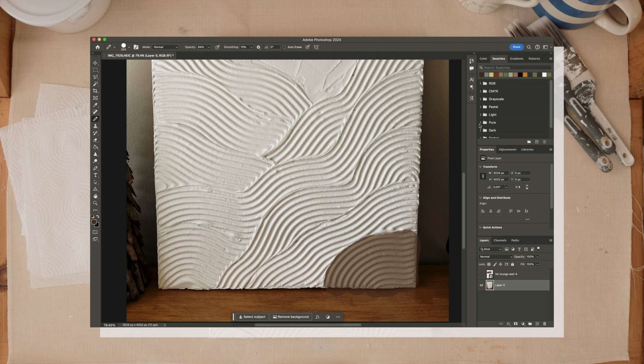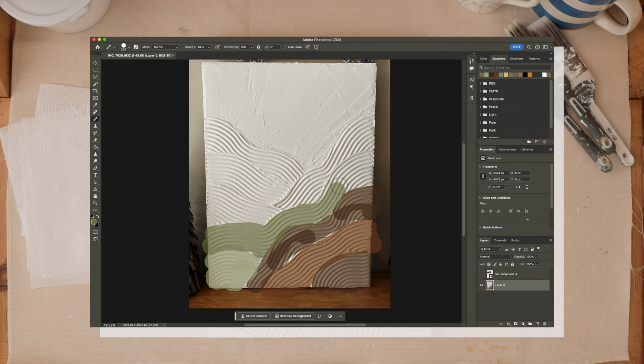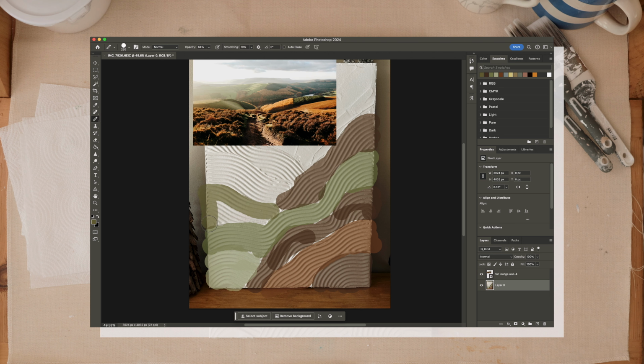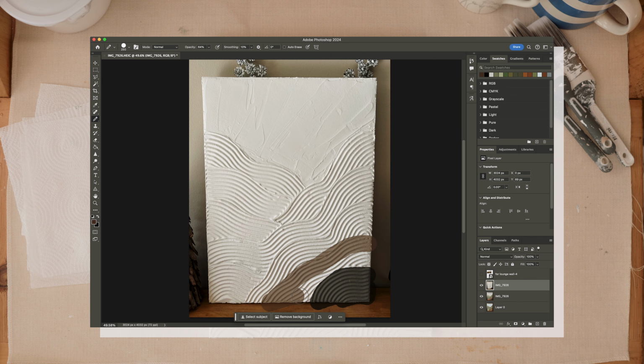So I took a quick photo on my phone and airdropped it, and just in Photoshop I overlaid the different colours that I was thinking of. I dropped the colours from the photo that I was inspired by, so I could get an idea of what I was going for. So I thought testing it on the computer was a good idea, and actually it worked so much better than I thought.